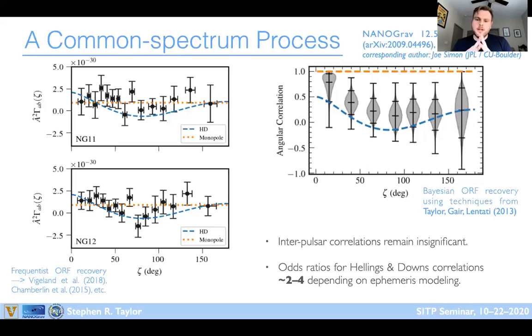When we compute the Bayesian odds for the Hellings and Downs correlations between the pulsars, we get an odds ratio of about 2 to 4 in favor of these correlations. So that's nothing to write home about, not very significant at all. The one thing we can do to see if this grows is to increase the number of pulsars and also time for much longer.